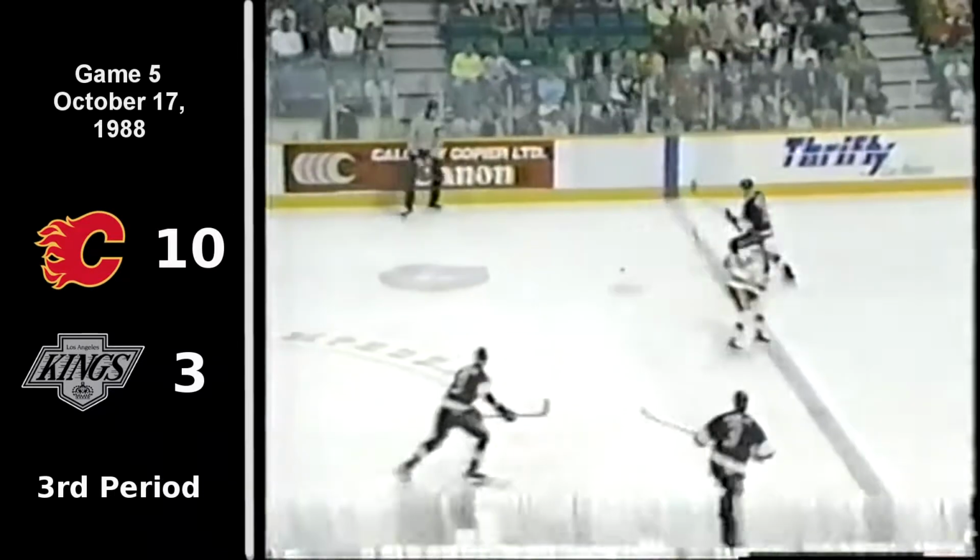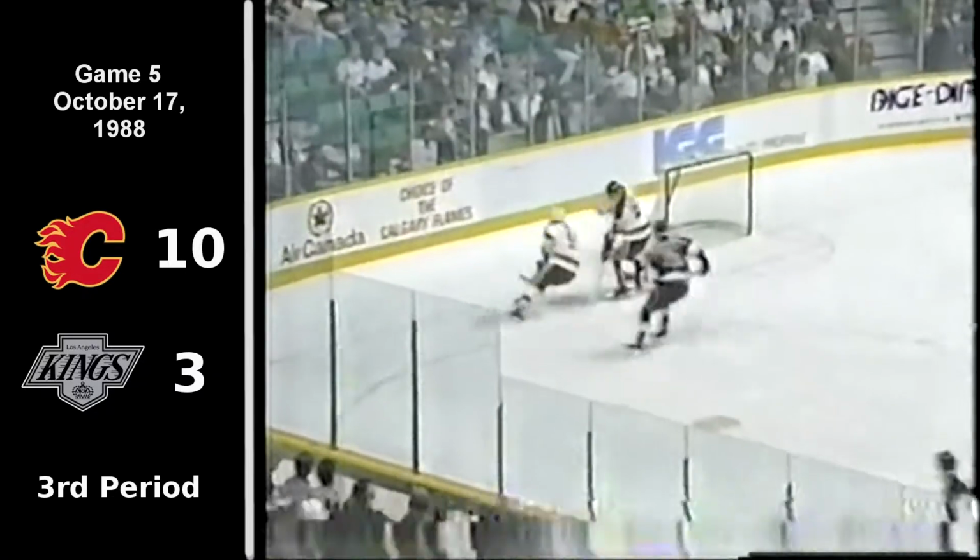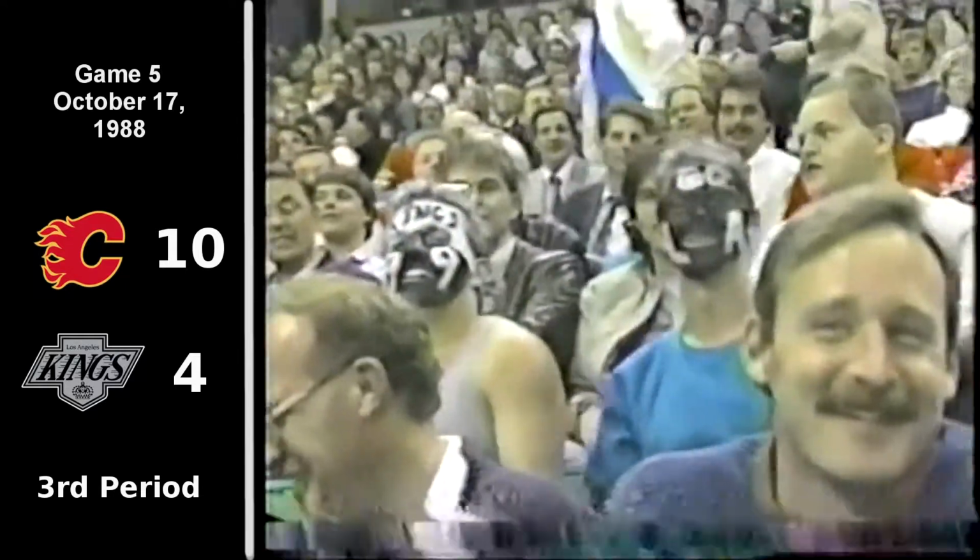The all-time record was 6, but the Flames have had 2 in 35, 3 in 1 minute, and 2 now in 7 seconds. And they lead 10-3. Now in front, Nichols scores for the Kings as they held it in, and Bernie Nichols beats Vernon, but it's way too late, folks. It makes it 10-4.